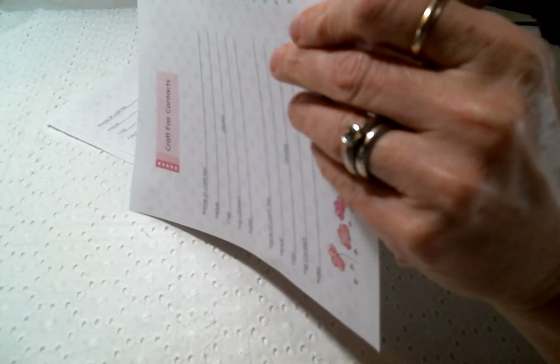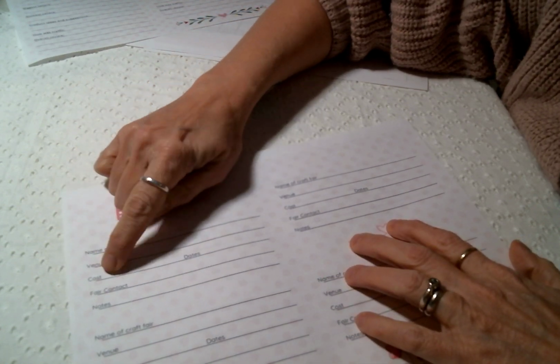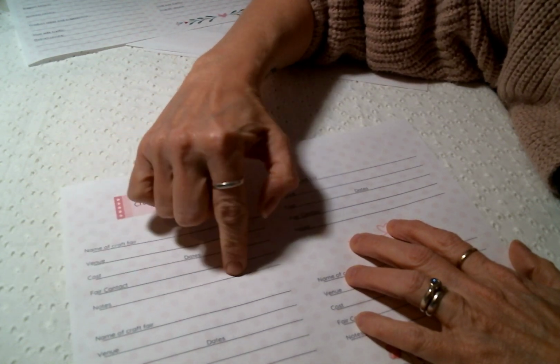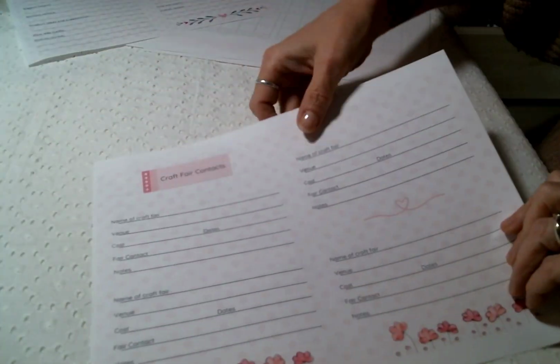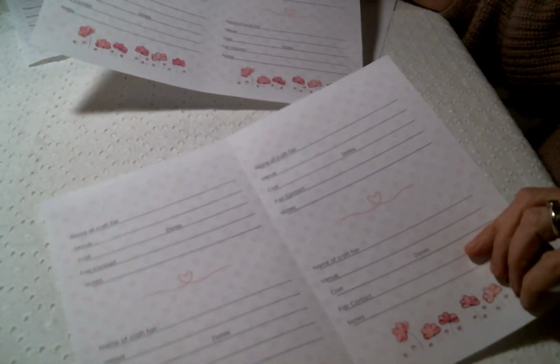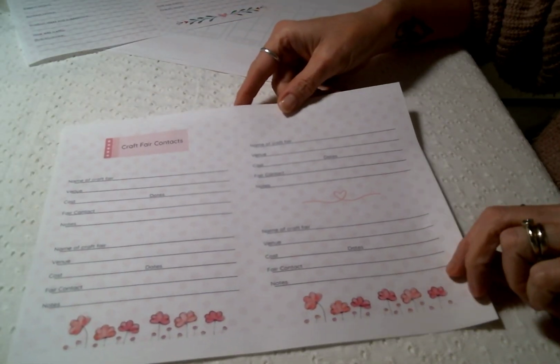And then my craft fair contacts, I felt was like a really important thing, because it's a good record to have too. So you'd put the name of the craft fair, the venue, how much it cost, the dates, who the contact is, and then any special notes, like do you need to bring a table? Are they going to provide a table? All those kinds of things can be kept here. And I made one like this that says craft fair contacts right here, or I made one that doesn't have that section. So you can use both or either one. And you just print out as many as you need. Very helpful, and excited about having this for this next craft fair season.